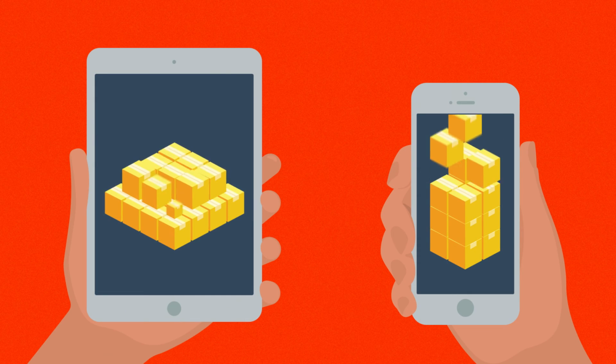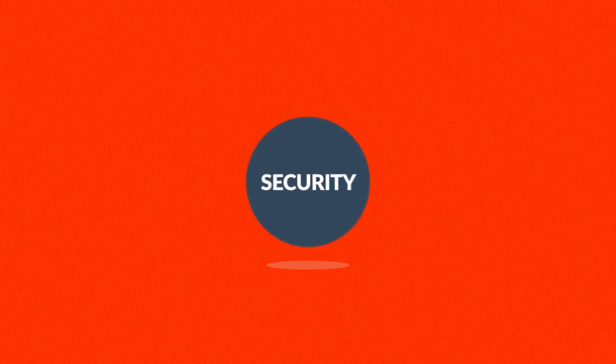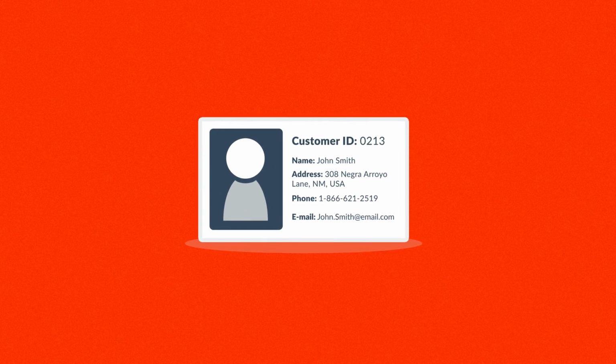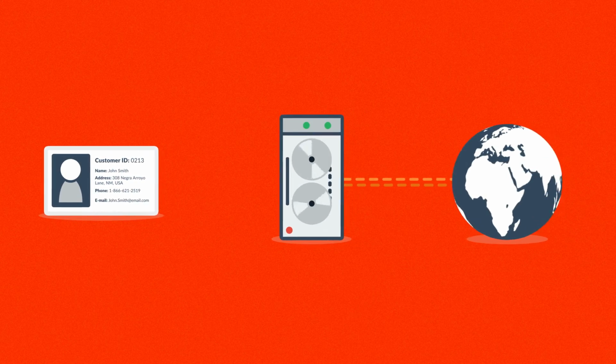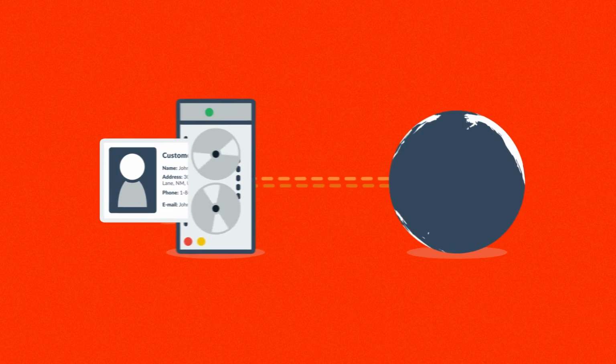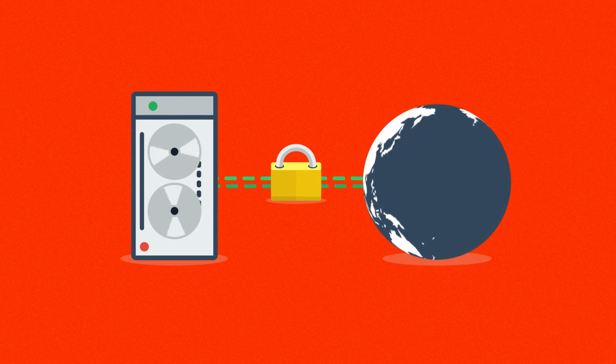Number 6, mobile version. The number of goods sold through mobile devices is growing rapidly every year, so you bet our stores are mobile friendly. Number 7, security. It is one of our highest priorities to treat sensitive personal data the right way. Secure storage of such information is essential for your store's trustworthiness. That's why all our e-commerce sites use state-of-the-art security technologies.